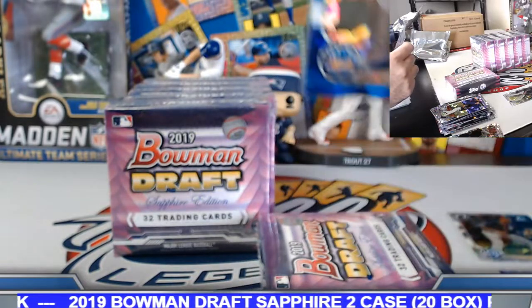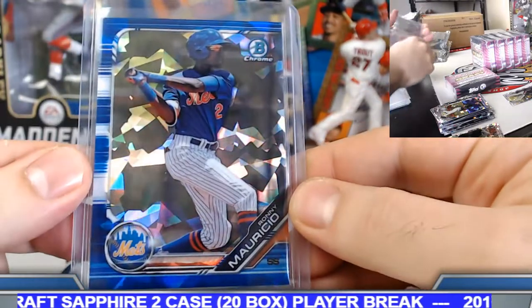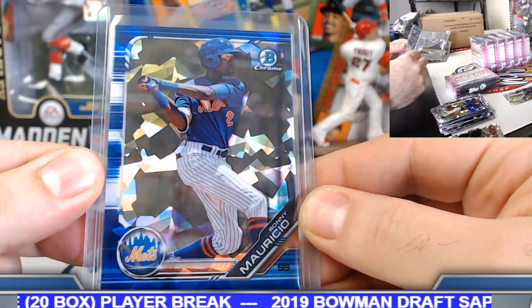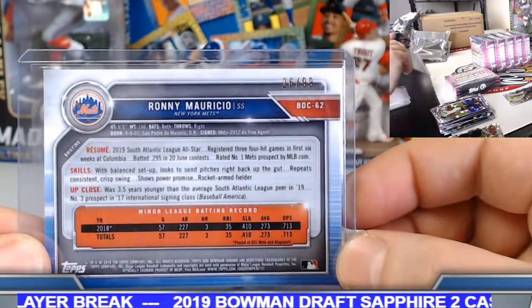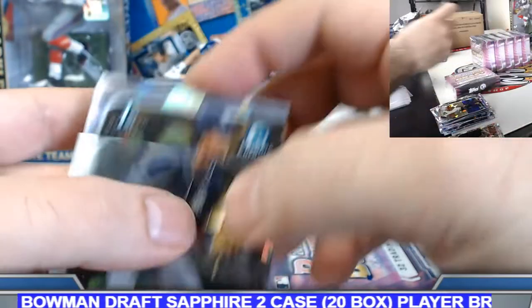Yeah, the last two cases, we had one case that had, what was it, four orange sapphires plus like a gold and one. Some cases can be a lot nicer on colors than others. So looking good on the first half. See if we can get some good production on the back half as well here.